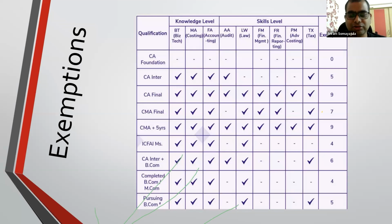Okay. Now, somebody asked, CA inter first group and BCom, how many papers exemption? CA inter first group is irrelevant. If you finish CA inter, yes or no. If you finish CA inter, 5 are exempt. Otherwise, 5 are not exempt. Then only your BCom is valid. If your BCom is valid, only 4 subjects are exempt. Right. 3 of level 1 and 1 of level 2.